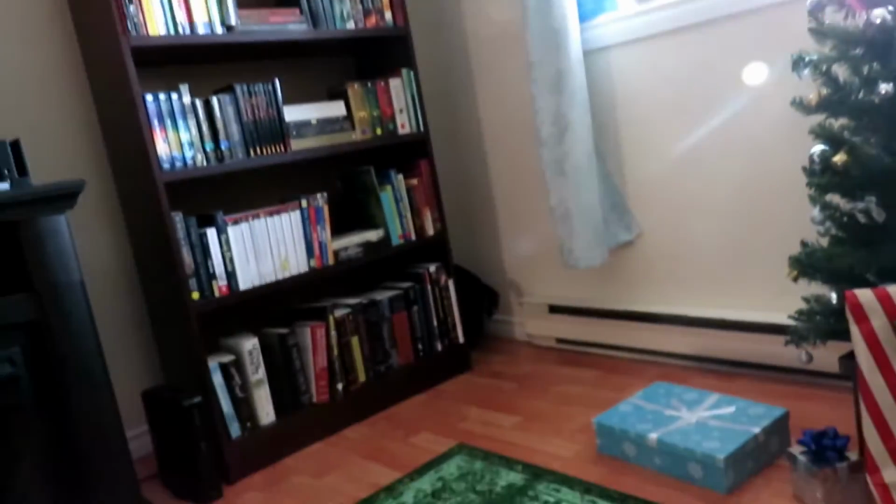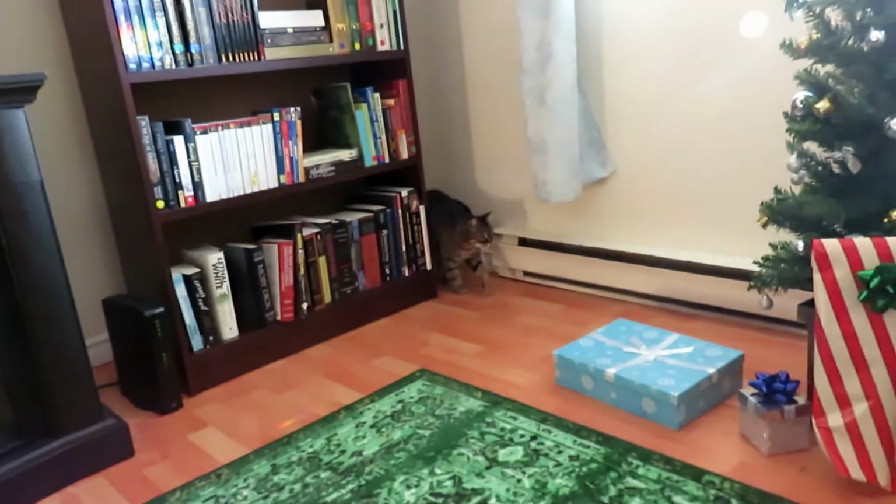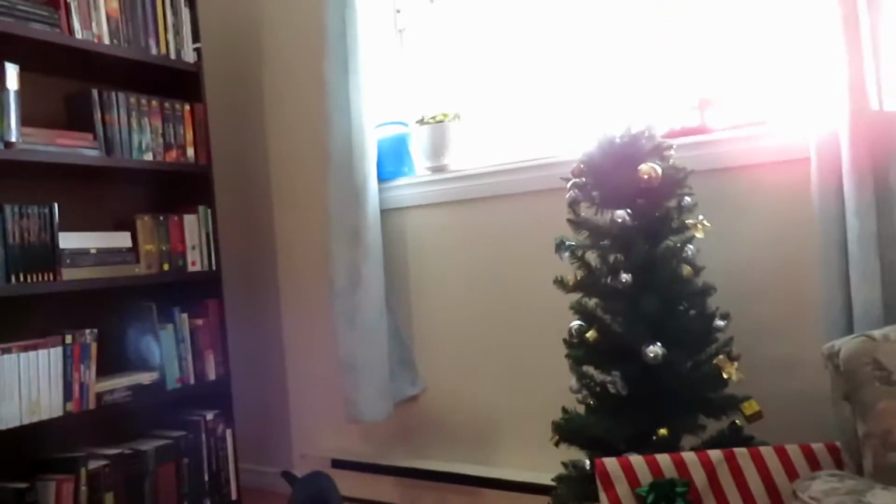Don't stick yourself in a corner and then meow pitifully. Yeah, nice and sunny out. Look at that. Lens flares.